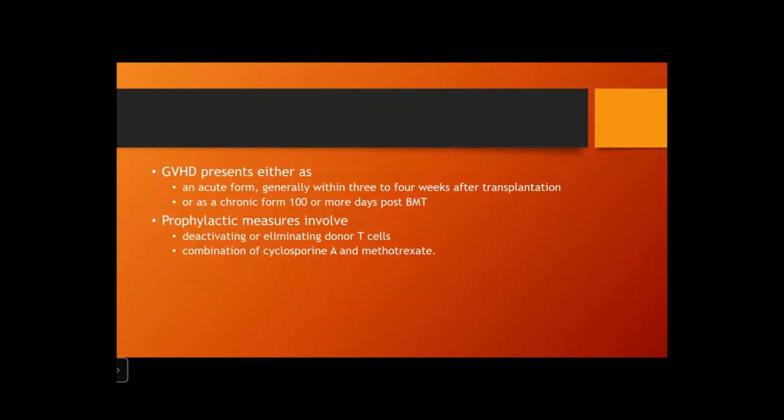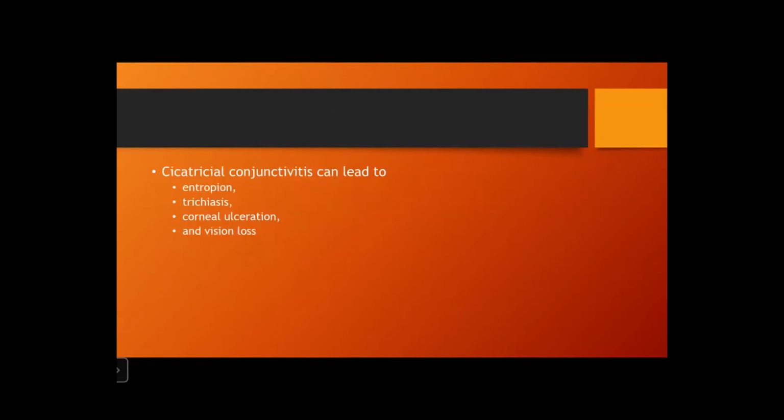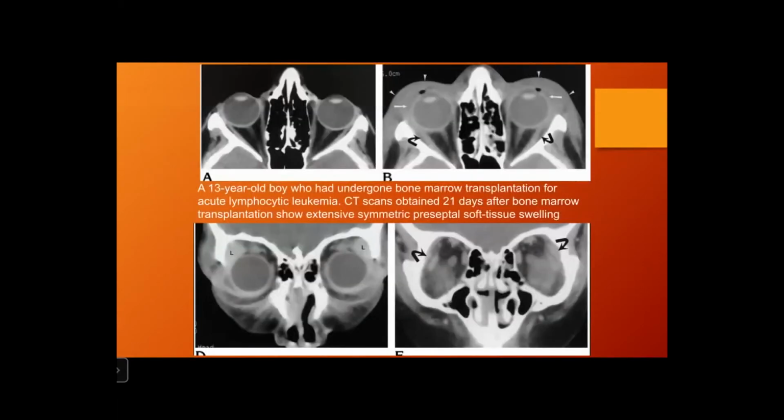The prophylactic measures could include deactivating or eliminating donor T cells, or using immunosuppression like cyclosporin A and methotrexate. The ocular surface manifestations are the predominant manifestation of ocular graft versus host disease. So you get aqueous tear deficiency, cicatricial conjunctivitis, and as we know, dry eye is the most common manifestation of ocular GVHD. It's because you get ongoing inflammation of the lacrimal glands, and that induces your dry eye.